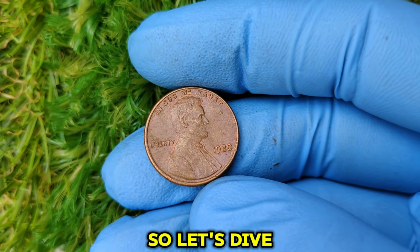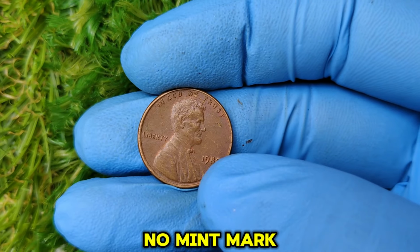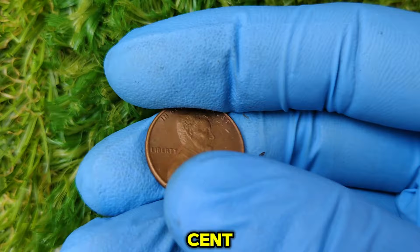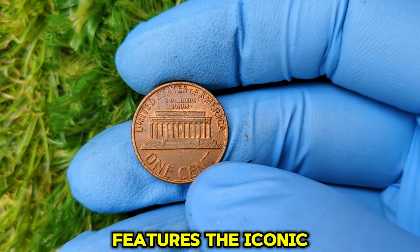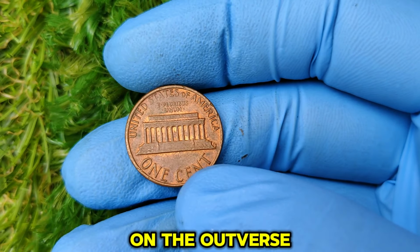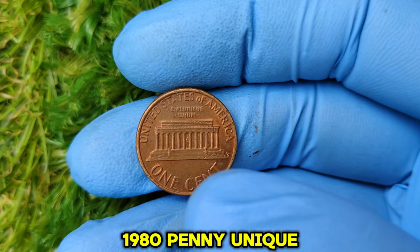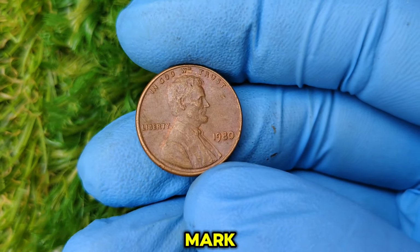So, let's dive in. First, let's take a quick look at the 1980 no-mint mark Lincoln penny itself. As you probably know, the Lincoln cent, which has been in circulation since 1909, features the iconic image of Abraham Lincoln on the obverse and the Lincoln Memorial on the reverse. What makes the 1980 penny unique is that it was struck at the Philadelphia Mint without a mint mark.